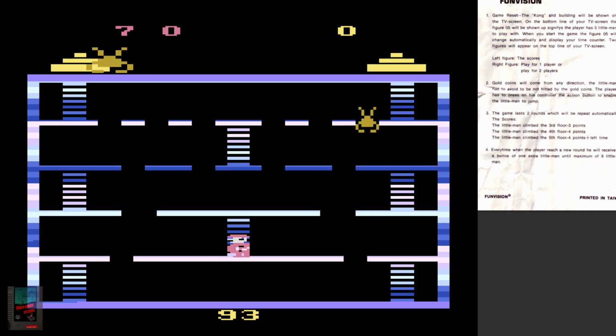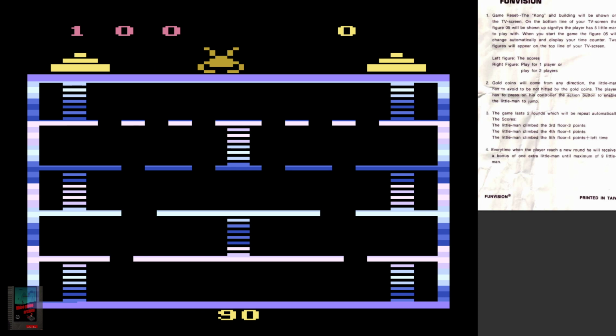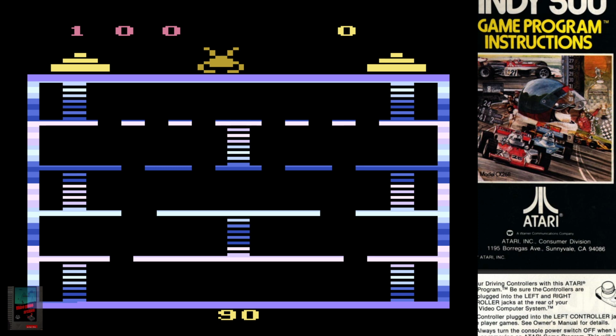Alright, I can't handle the flippiness of these guys. So, Inca Gold. That is a pass for me. It could have its fans, but it's not my style of game. I do like Donkey Kong, so I do like that, but this isn't failing it. So let's move on. The next game we have on our list is Indy 500.